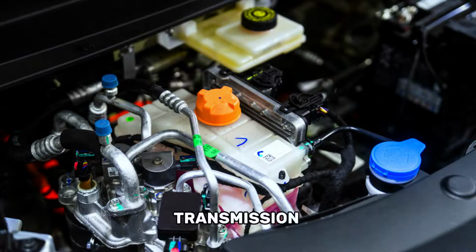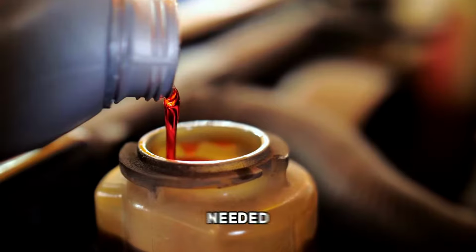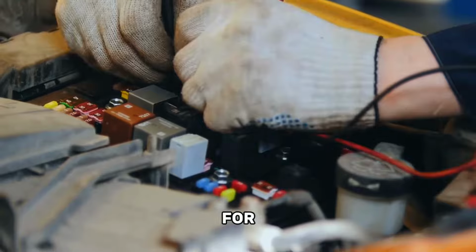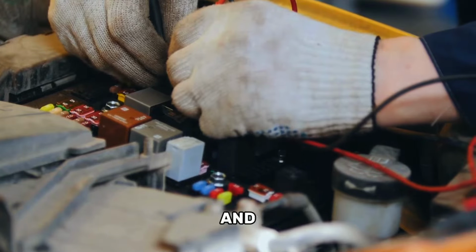First, check your transmission fluid, level, and color. Low or dirty fluid can cause shifting problems. Top up with the correct fluid if needed. Next, inspect the throttle body for grime. A quick clean with throttle body cleaner can help. Look for loose connectors or damaged wires around the engine and gearbox.